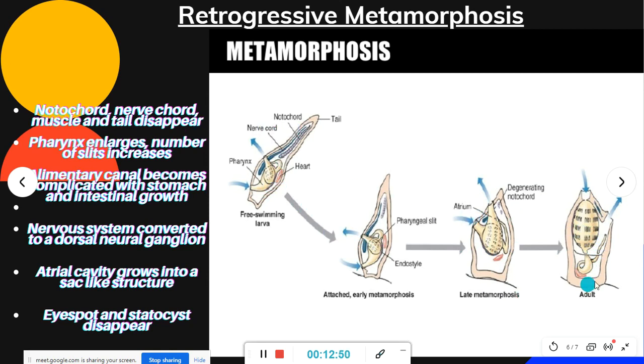First, they become sessile in the adult. The notochord, nerve cord, muscle and tail disappear. The alimentary canal becomes complicated with stomach and intestinal growth. The stomach and intestine, which were smaller here, grow over here. The nervous system gets converted to a dorsal neural ganglion. The atrial cavity grows into a sac-like structure.